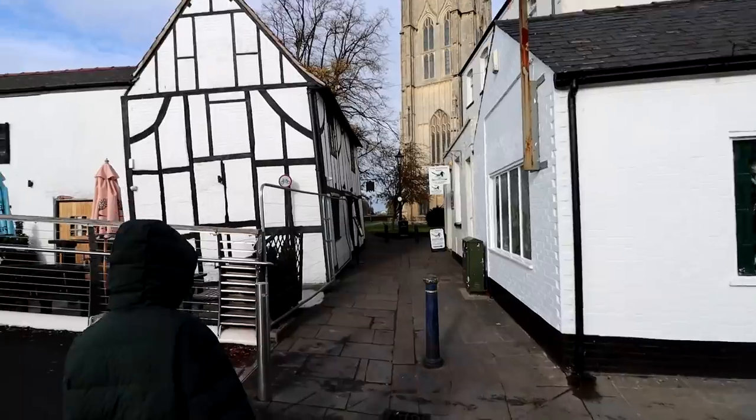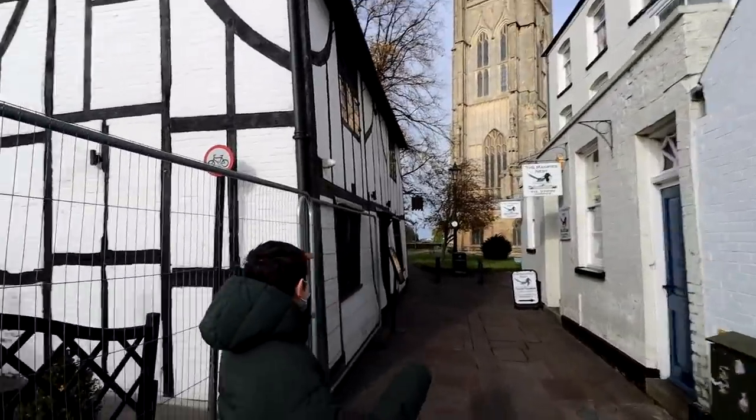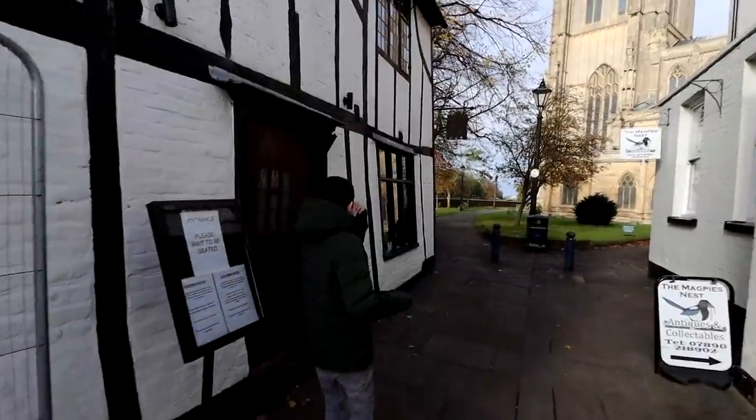The stump. They're working. Oh, yes, perfect timing. See the pals. Well, that was good timing.